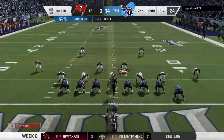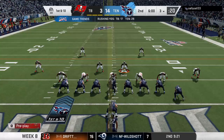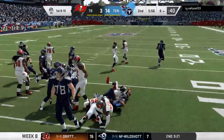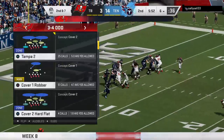Tennessee offense about set and ready to go. Double tight. Hey. You got three. Three down. They'll start on the ground. It's Derrick Henry. And he's upended at the 6 as they double their room to maneuver on a pickup of 3.